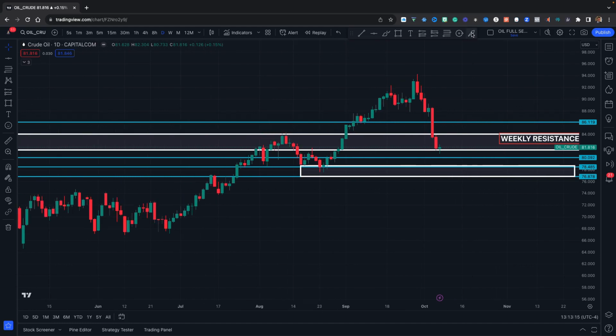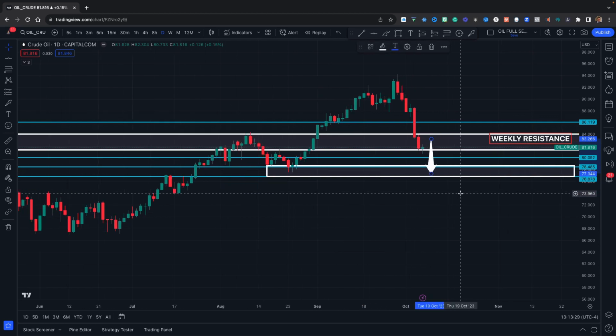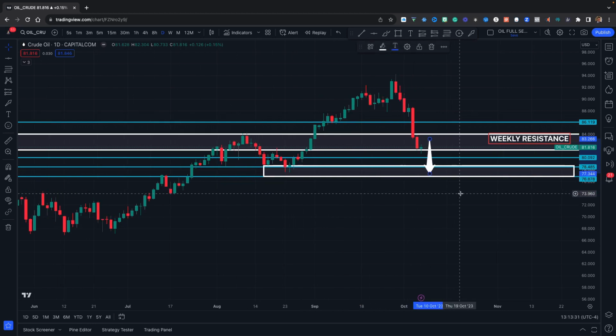Or are we going to come back down to retest this area as we did over here on a couple of occasions within a 3-day span? So the good thing is that a lot of times price will come back to retest these levels, right? So that's kind of where we are at now.